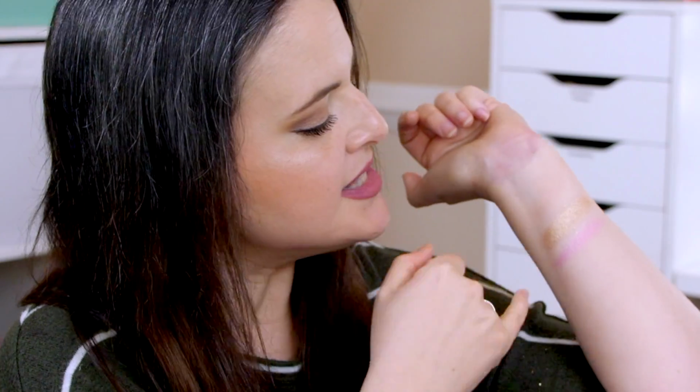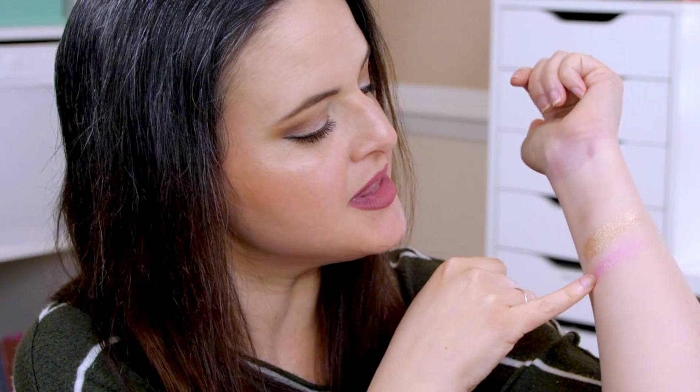Let's see, we'll put them, like, running out of real estate here. So you can see this one here is very intense, but this one is a little bit more mild. So just be aware of that, that some of the foils are a little more intense than others, but this shade is beautiful on my lids. Oh my gosh, absolutely gorgeous. And just having so much fun playing with this.